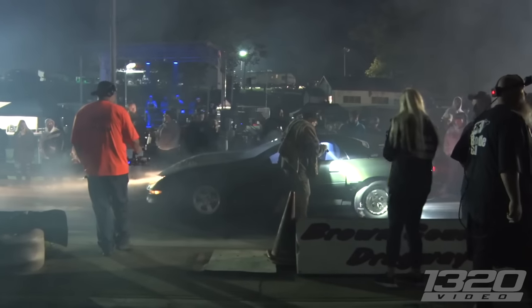Todd Spears is up for, I think, his third round? I believe it's third round, small tire. He's going up against a green 4th gen, and I know it's pretty quick because it beat some cars earlier that I didn't think it would. So he's pretty quick, and that's who Todd's got this round. We'll see what he does.